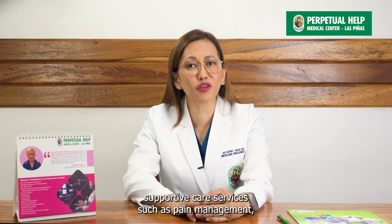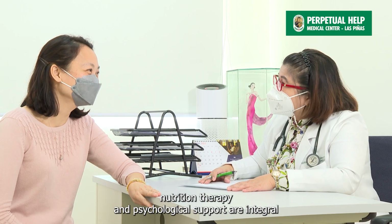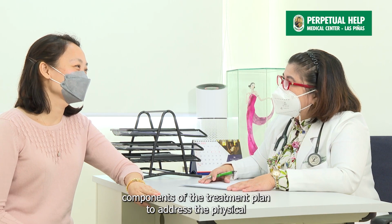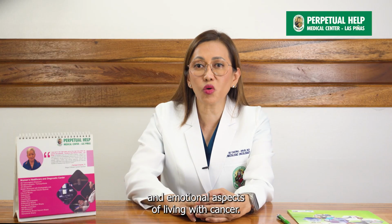Additionally, supportive care services such as pain management, nutrition therapy, and psychological support are integral components of the treatment plan to address the physical and emotional aspects of living with cancer.